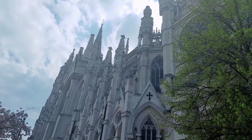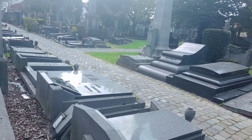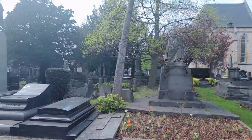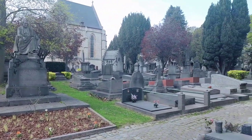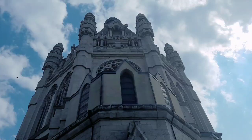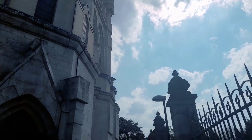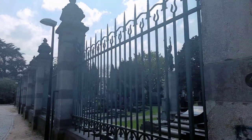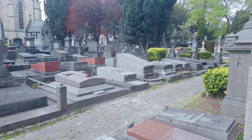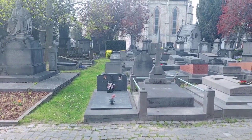This is the back part of the huge cathedral, and beside it is a huge park, the royal Belgian family mausoleum. So I also took a video of how it looks like, the huge park. It's a cemetery of the royal Belgian family. You can see it's very close to the church. So this looks like a park, not a cemetery itself. You can see how beautiful.